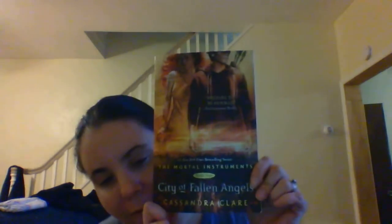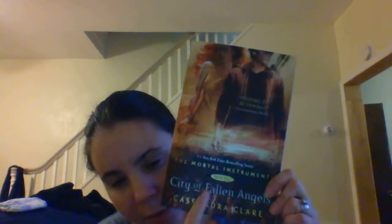But anyway, I was able to get, I'm so excited to show you guys, book four, it's not focusing, focus, which is City of Fallen Angels, and it's in paperback, and as you can see, it's brand spanking new. It's never been read, ever. And this is such a pretty cover.